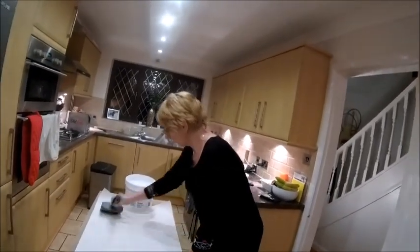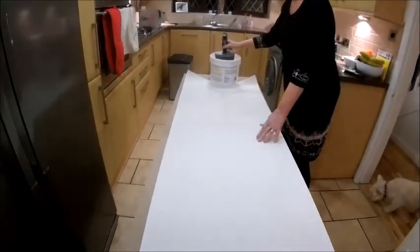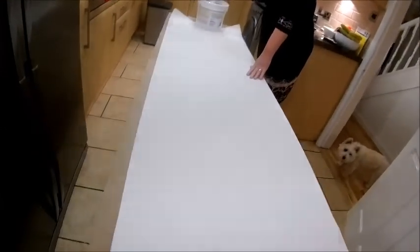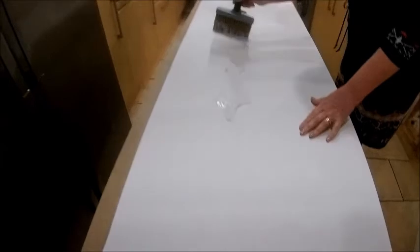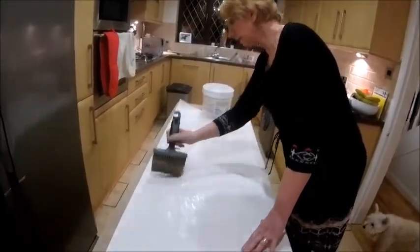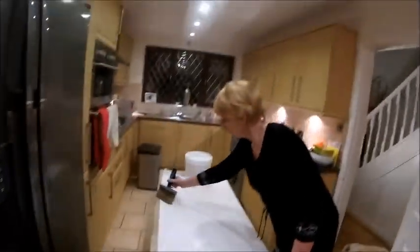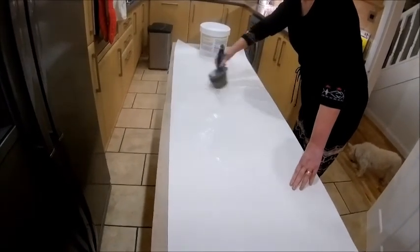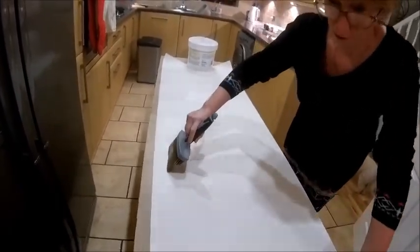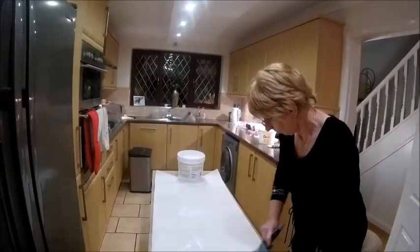First bit then. First strip. What do you think? Isn't it pretty? It's ever so nice. Look at that. It's lovely and so colourful and vibrant and patterned. It's light. Exactly. I've got a feeling this side's going to go to the wall. Do you reckon? Yes.